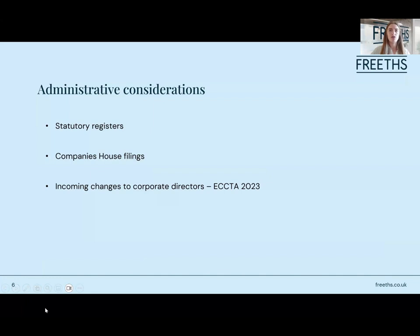So there are just a few administrative considerations to take into account when you are deciding whether to incorporate a UK subsidiary, whether that be by way of a limited company or an LLP. Statutory registers, every corporate lawyer's nightmare, we all hate them. But at the moment, unfortunately, it is a legal requirement for these to be maintained. You have to have registers of members, debenture holders, directors and secretaries, charges and persons with significant control. That requirement applies to both limited companies and LLPs, so there's no way out of it.